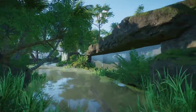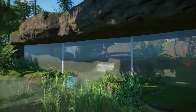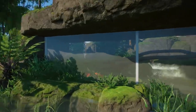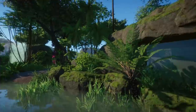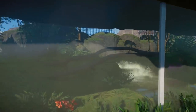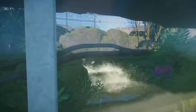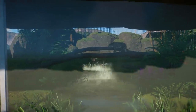So this is the first area, the cave-ish area, for the jaguar to be able to have a sleep and stay dry from the rain if it starts to rain, because well, we're in a tropical environment, so it can pour rain every now and then. But yeah, the jaguar has these awesome logs right over here going over this small little waterfall and doing some moonwalking and stuff.